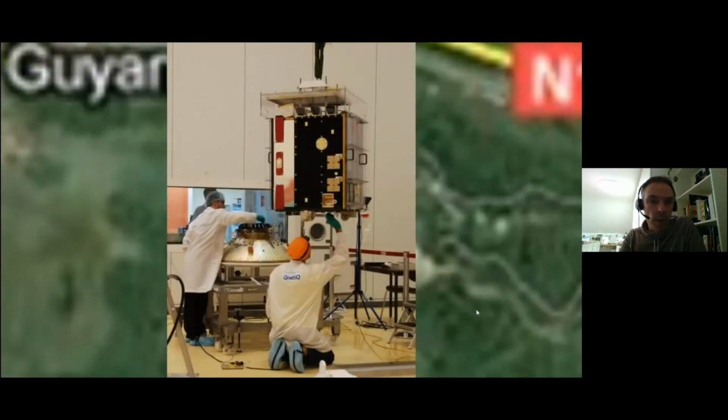So the first thing we do when we get to Kourou is to unpack the satellite from the container and do a health check, to see whether everything still works fine. Of course, it's built to sustain a rocket launch, so it should be able to handle a flight with an aircraft. But still, it's important to check that everything is still working fine.